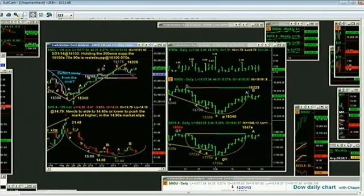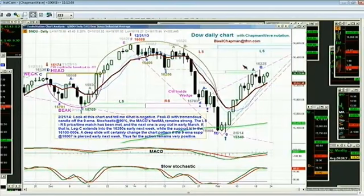There is the high-level consolidation right in that blue line. I discussed that 200-period exponential moving average, and it's holding really well. Well, look at this. Here's the Dow chart. And the stochastics at 88%. That's good. MACD is expanding.